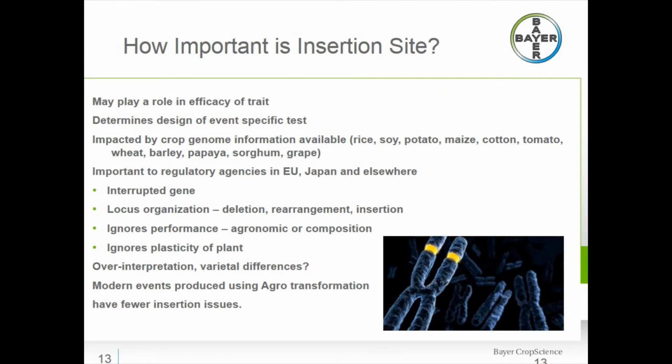Okay, how important is the insertion site? This should say play a role in the efficacy of the trait. It's important for designing your event-specific tests. Knowing a lot about the insertion site can be impacted by whatever crop you're working with and the amount of genome information that's available. So these are some of the main crops for which there's a genome sequenced. But as Wayne pointed out, just because that's your sequence in your Williams variety does not mean that that's your sequence in your Brazilian variety or whichever line you used for transformation.